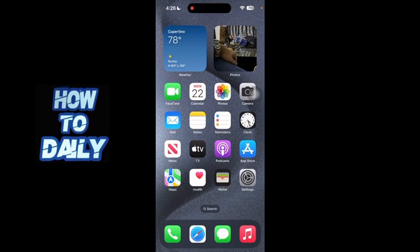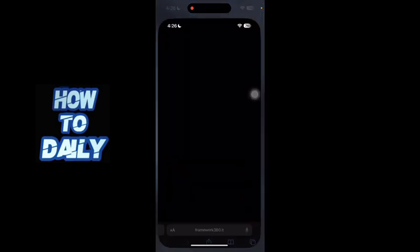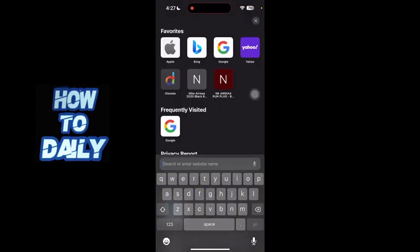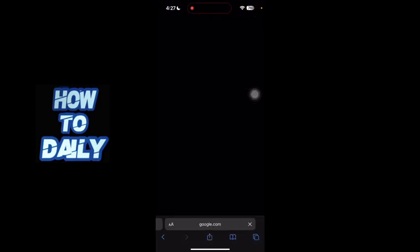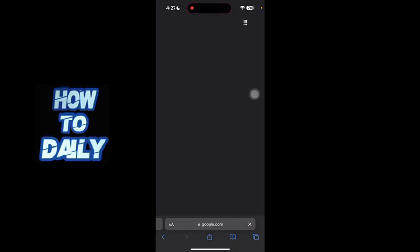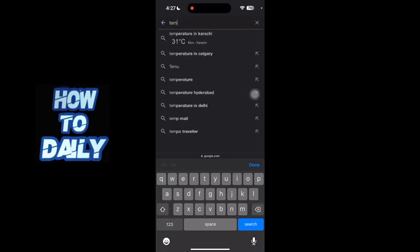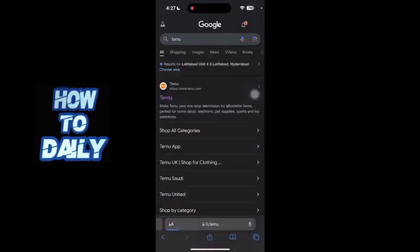Hi guys, so you can do it either on the TEMU app on your Android or iOS, or on your Android or iPhone device. However, I'm just going to do it on the desktop version of TEMU because you can also do this on your laptop or computer device. The steps are going to be the same on the desktop version of the website. So I'm just going to go to Google and then I'm just going to search for TEMU here like this.